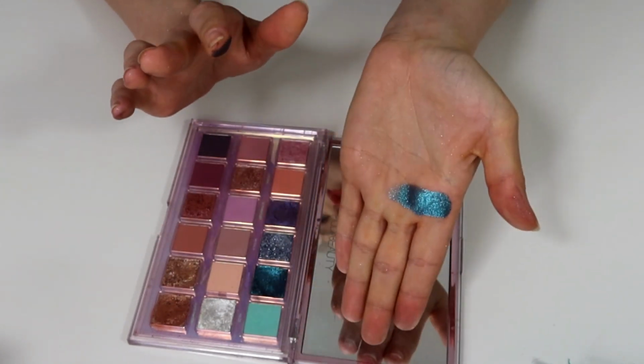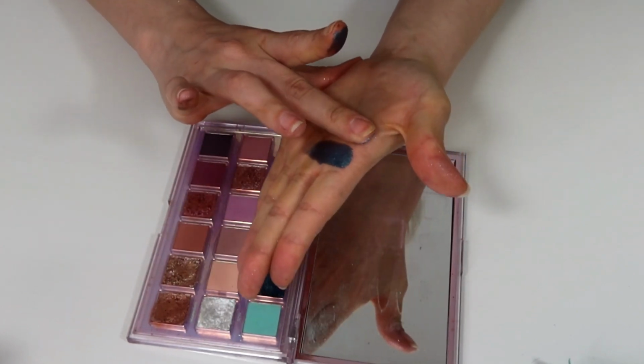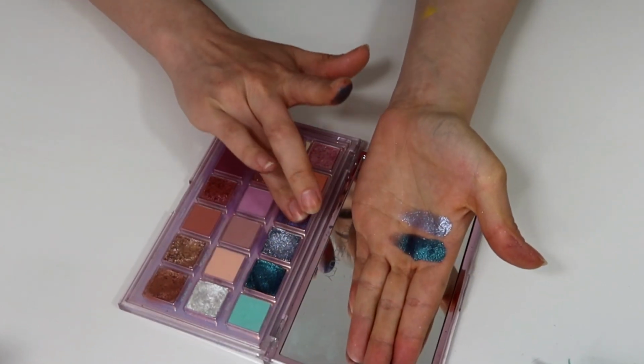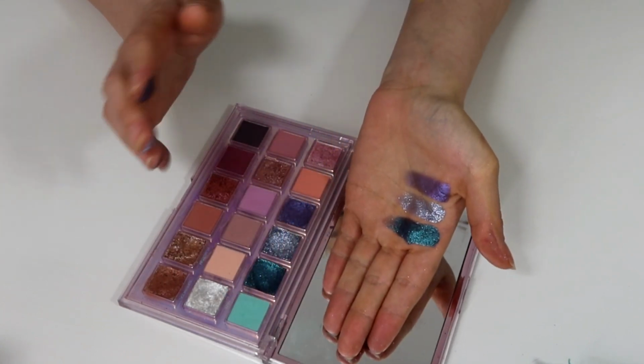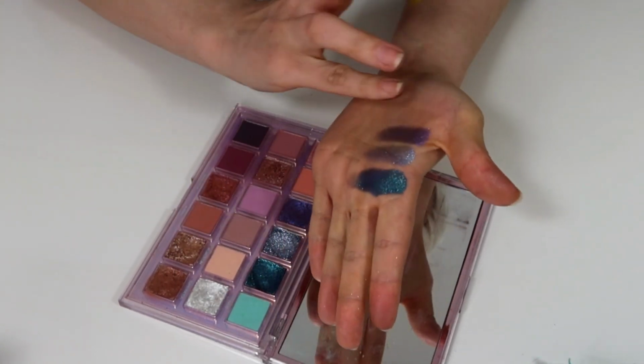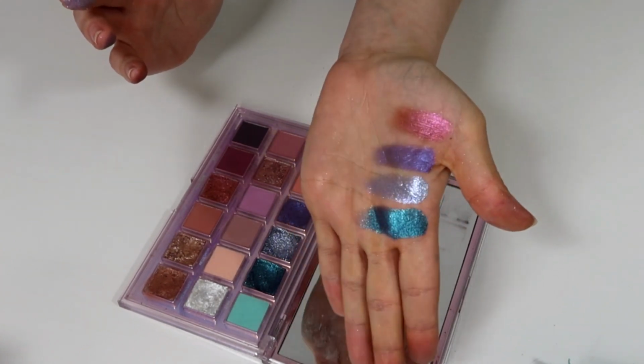I've done numerous videos on this, but I've also done a video where I duped it with the W7 and it was almost identical. So you really don't have to spend, what, 60 quid on this. You can get the W7 and I think be pretty much just as happy, but look at those shimmers.